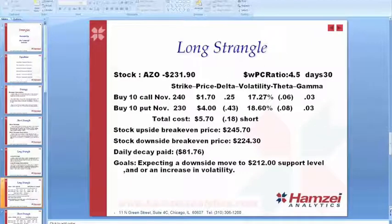buying the call, the 240 strike, and buying the put, the 230. We are going to pay $5.70. You can see the Greeks related to each of the individual options. The call has a delta of 0.25, the volatility of 17.27, theta of 0.06, and a gamma of 0.03. The put has a price of $4 with a negative delta of 0.43, volatility of 18.6, theta of 0.08, gamma of 0.03. So we're going to pay a total of 570 for this long strangle.